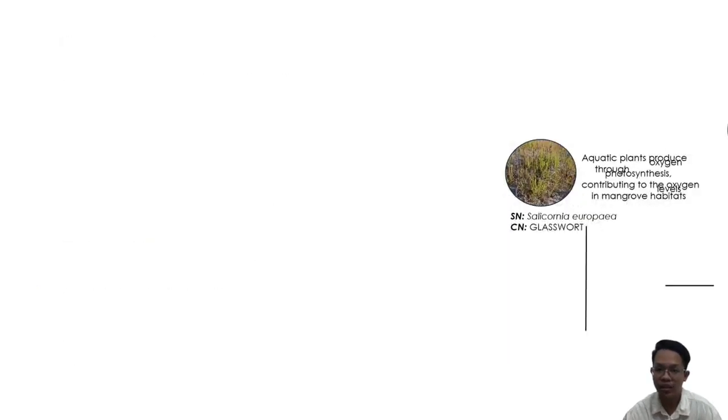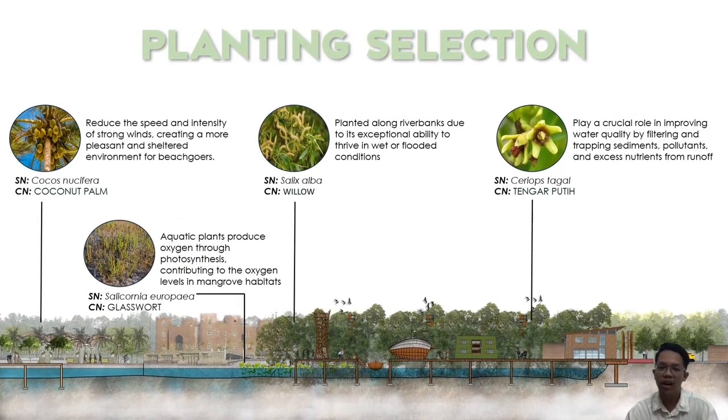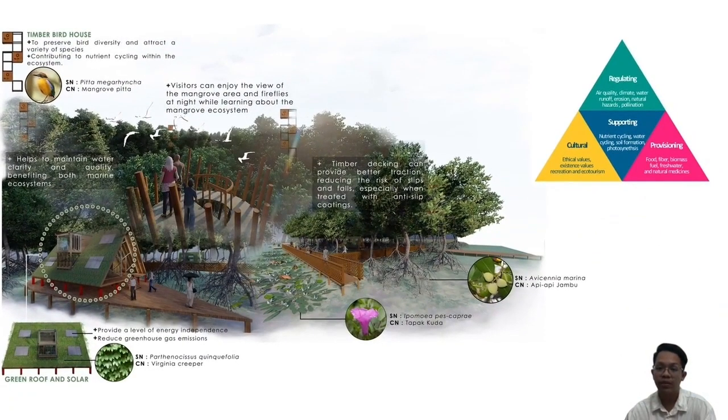The planting selection shows the section of planting along the river and the selected plants that will be proposed along the river that serve various purposes: the first one is improving the water quality, improving the quality of life and the ecosystem. Lastly, the perspective represents how the chosen hard landscape material serves its purpose.